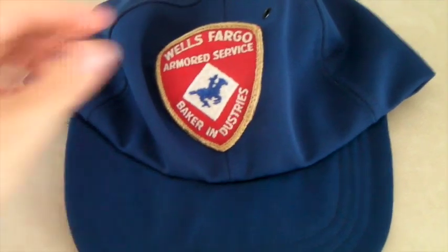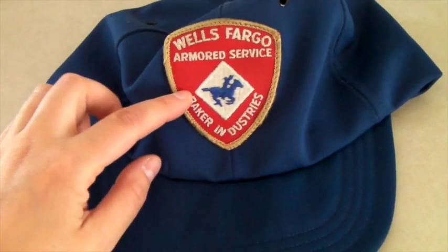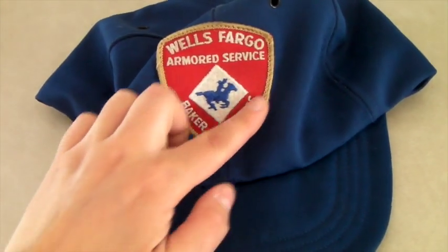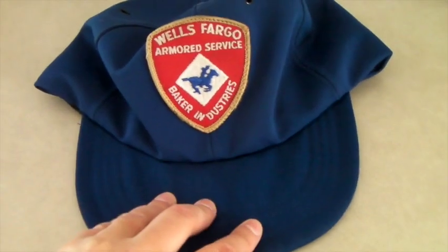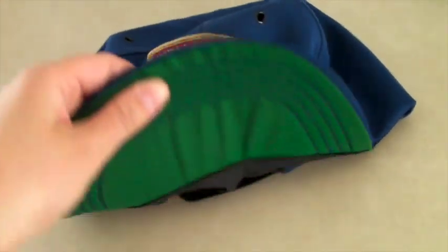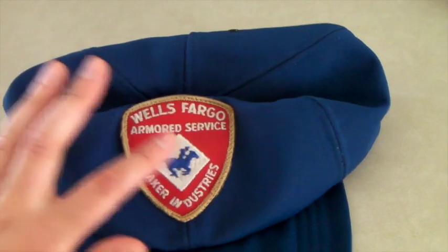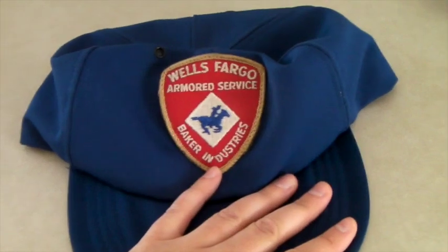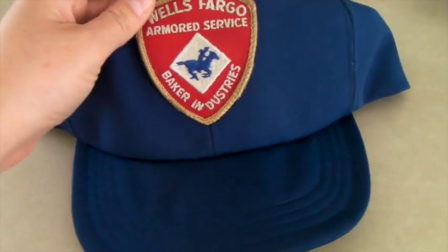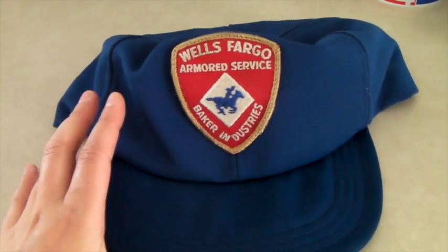This is a vintage Wells Fargo hat. The cool thing about it is the patch. Although it's really weird, Baker Industries, like someone really was stretching it there. Usually now when we get hats that are like floppy and old like this, there's some wear, this is broken. We just take the patch off and sell the patch by itself. But this is a little bit older, so we hadn't done that. But we sold this whole thing for $16.99. So it was $17, basically for the patch, which is pretty awesome.